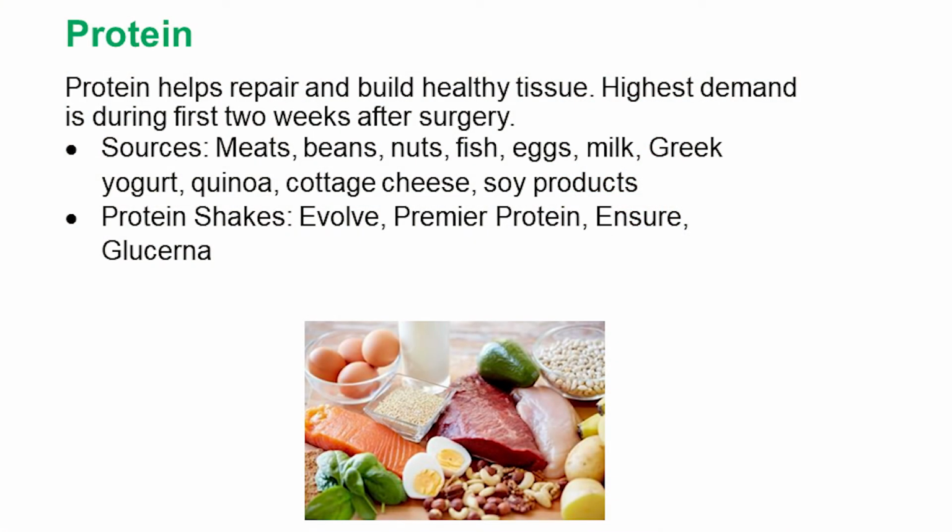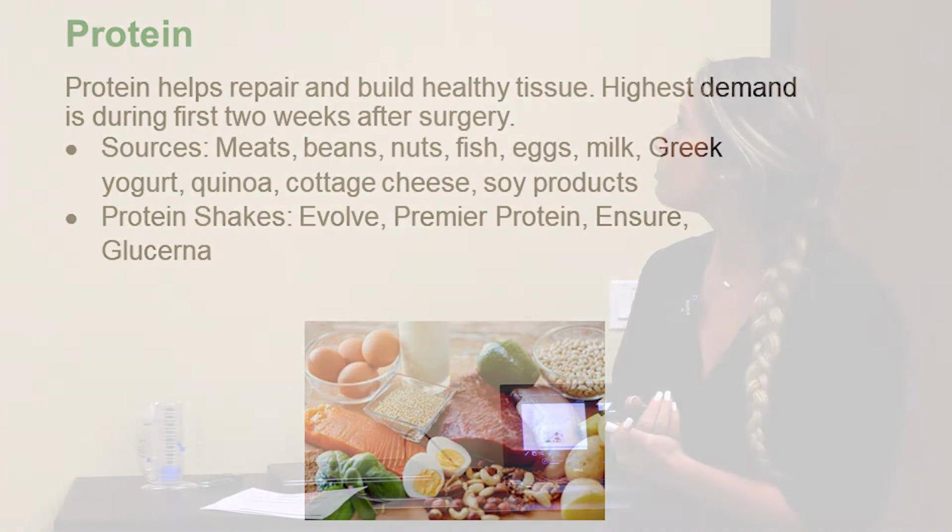So protein comes from all meat sources, so anything that's a meat product is considered a protein. We also have beans, nuts, fish, eggs, milk. Greek yogurt is a great source of protein. Quinoa, cottage cheese, and soy products.